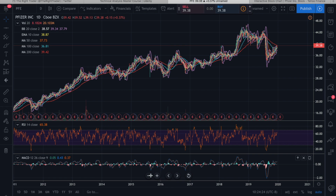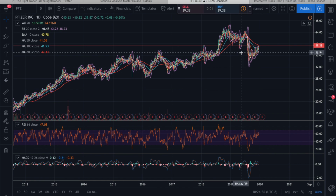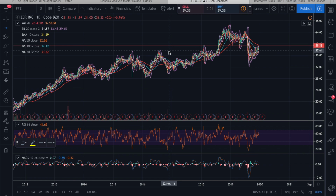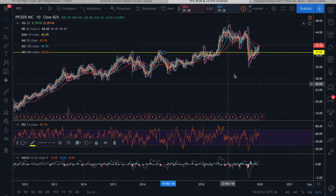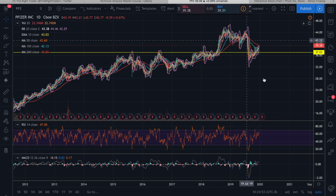pullback, which I like. I think that a lot of biotech stocks, if you take a look, are kind of towards all-time highs. And when they're right at all-time highs, it can always be kind of risky to invest in. That's why I like Pfizer here, which kind of pulled back to its support level at around $35, and now it leads the way to a move higher again. We could even see a breakout above $50 here in 2020.